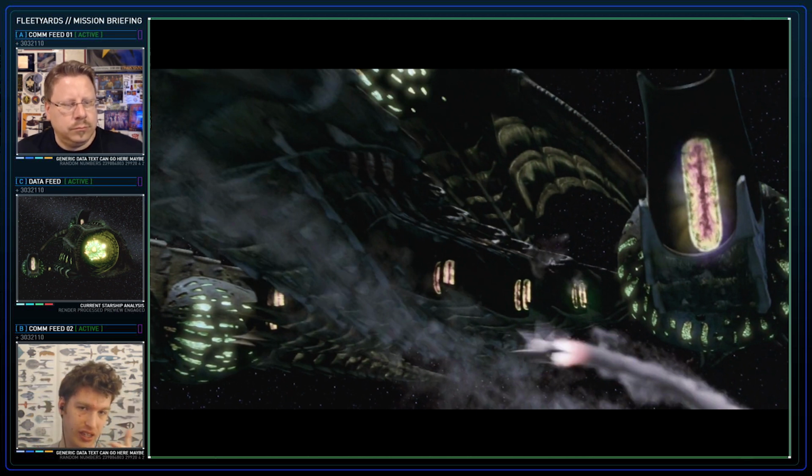And also, like the physical model, we can see, just like the front of the nacelles or engines, they've got these sort of eyes in the rim of the pylons. What do you think about that as a design, and what their functions are and such?